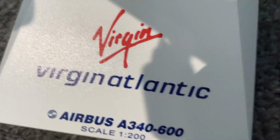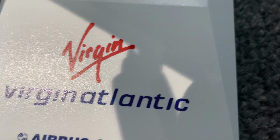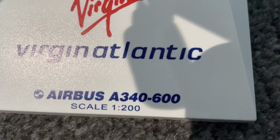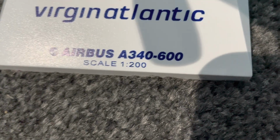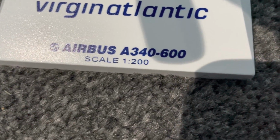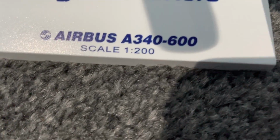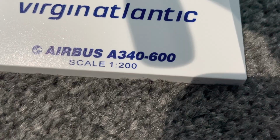As you can see, this is the stand. It says the word Virgin on there, and then at the bottom Virgin Atlantic. And it's an official Airbus product, because it's got Airbus A340-600. It's in the 1/200 scale.